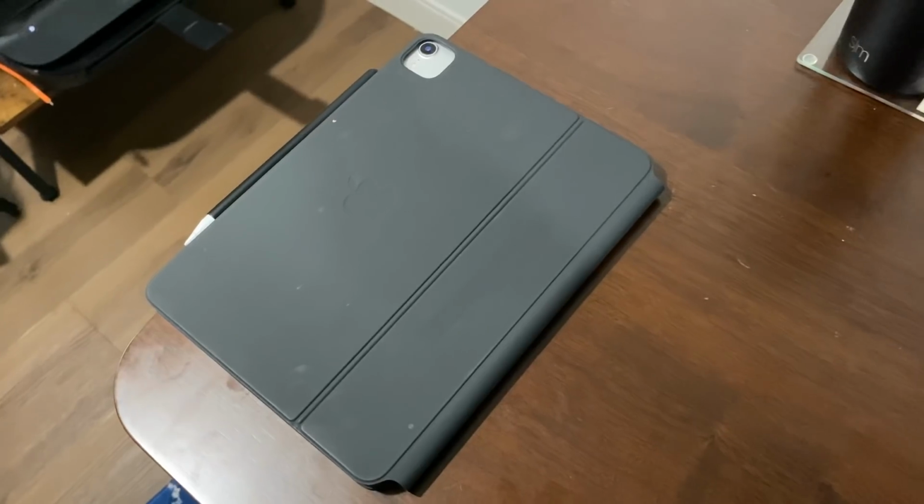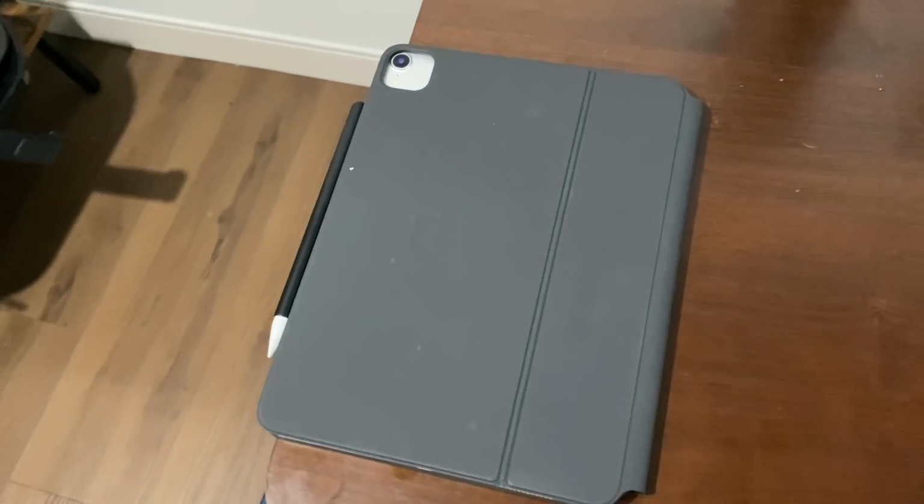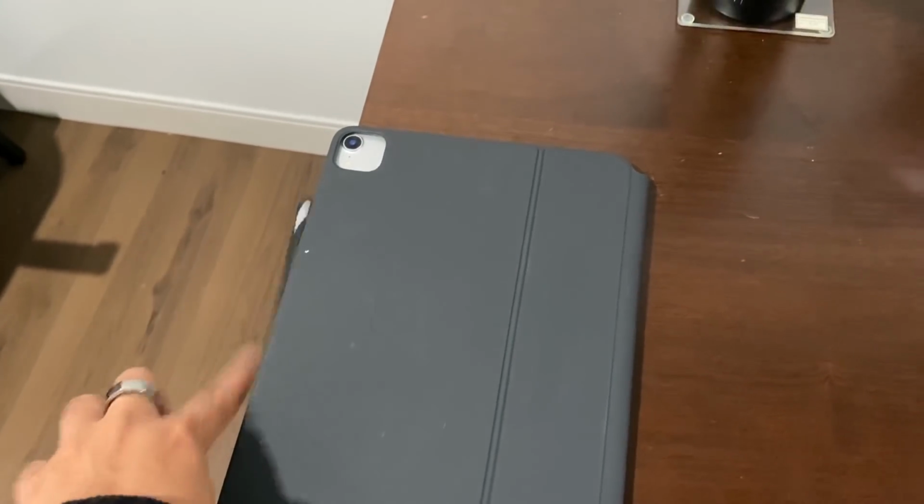But when I'm using the Magic Keyboard, it's not uncommon for the pencil to fall off and for me to temporarily misplace it for hours or days at a time. So far, I haven't had to buy a new one though, so that's good.